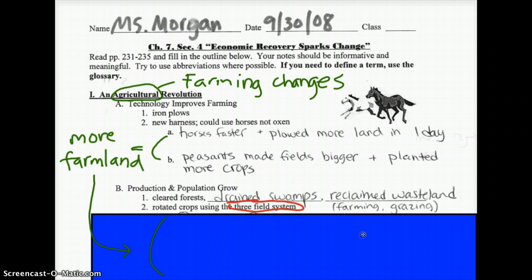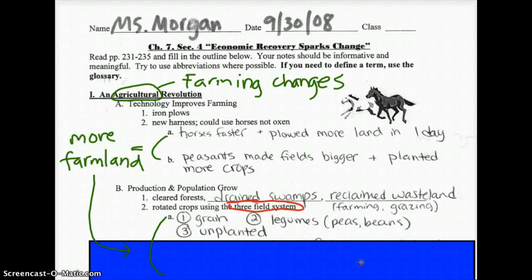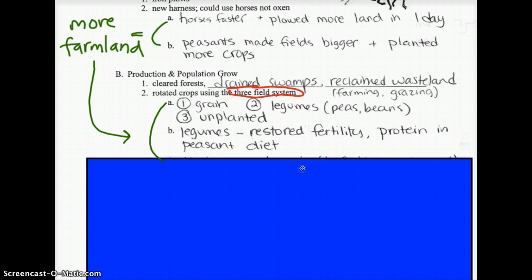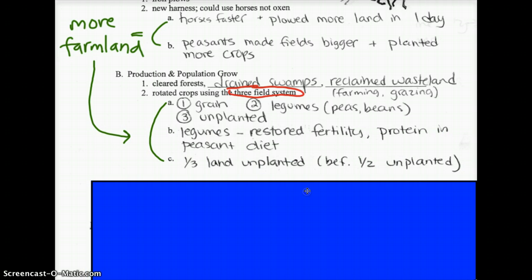So another farming change had to do with the fill-in for number one, so check your work for that. Also something called the three-field system, and you probably have something about what was in each field. And if you wrote legumes without an example, you might want to write an example. How this helped Europe was that more farmland was being used at once, and they had a crop rotation system that allowed some land to rest and be more fertile in the future.